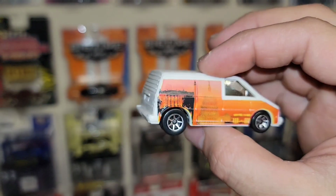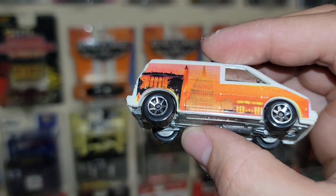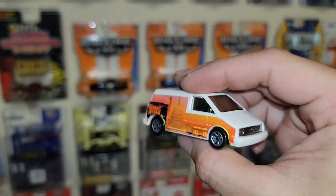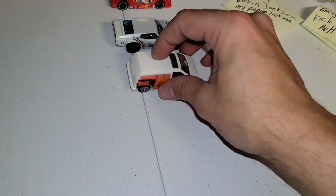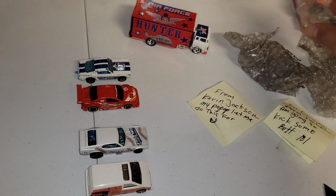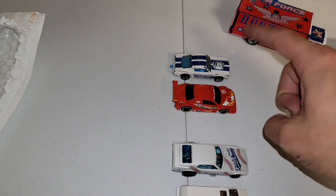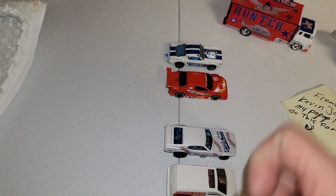You got the louvers on the back. It looks like some type of, oh, you got the Capitol. Oh yeah, nice. Dude, that is sweet. So it's a plastic body, metal base. So Sammy, you're gonna have to let me know which ones are for the track. Let me know, but I'm putting money on these right here.